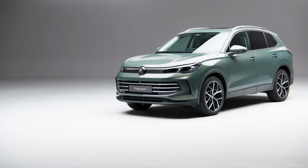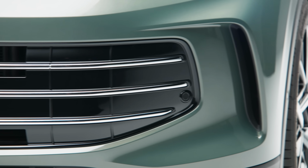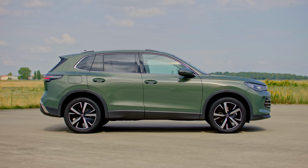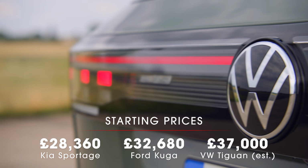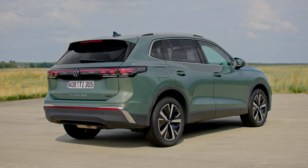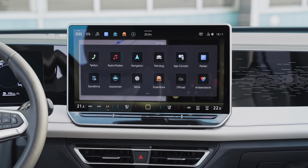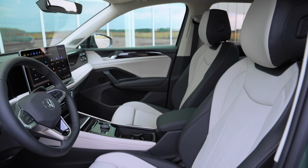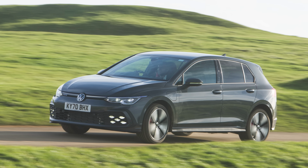Prices are yet to be confirmed, but are expected to rise by quite a bit compared to the current car. That means a starting price around £37,000 is likely, with higher trim levels obviously pushing the price up more. That's quite a bit more expensive than the starting prices of other SUV rivals, including the Kia Sportage and Ford Kuga. But we'll have to reserve judgment until we get full pricing confirmed closer to this car's launch in the UK. The Tiguan has never really been a cheap car, but that hasn't stopped it being VW's best-selling car globally. Since its introduction back in 2007, it has regularly been at the top of VW's sales charts. 7.5 million of them have been produced to date, including 1.2 million in the past 2 years alone. In the UK though, it's VW's third bestseller, behind only the Golf and the T-Roc.